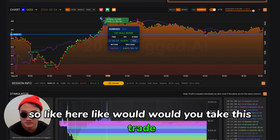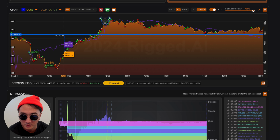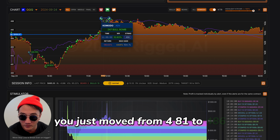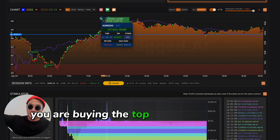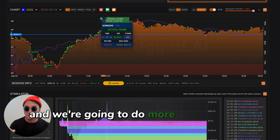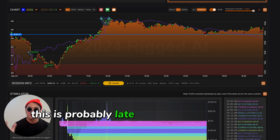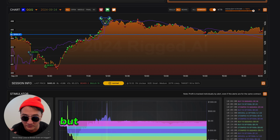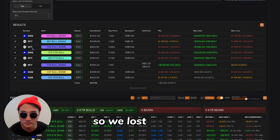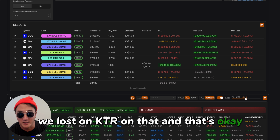would you take this trade? Even though the win rate is 52.63%, you just moved from 481 to 486. You are buying the top of a 5-strike move, okay? And we're going to do more to scream, hey, this is probably late. You may not want to trade it. But for now, in this example, we're just trading everything, so we lost on that. We lost on KTR on that, and that's okay.